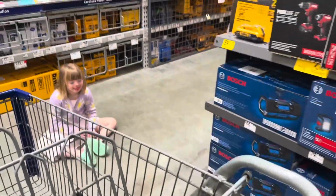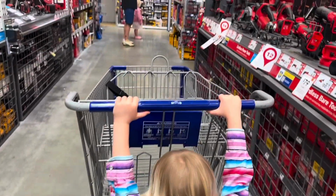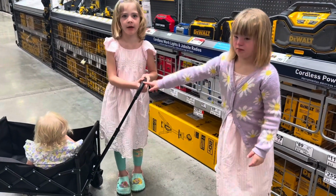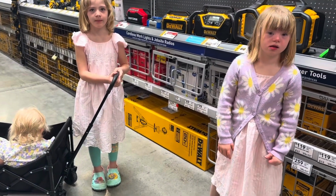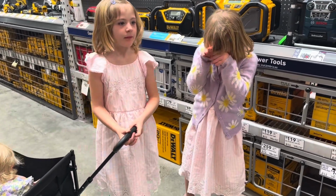No, get off the floor, Freya. Come on. There you go. You want to sit down in there? That's gonna be heavy. Well, let's let Lemon have a turn first. You want to? What'd you get?